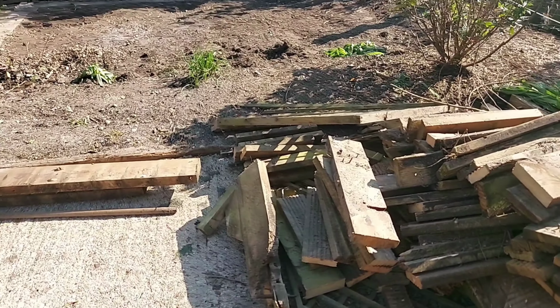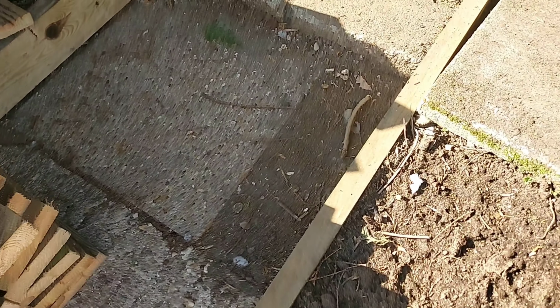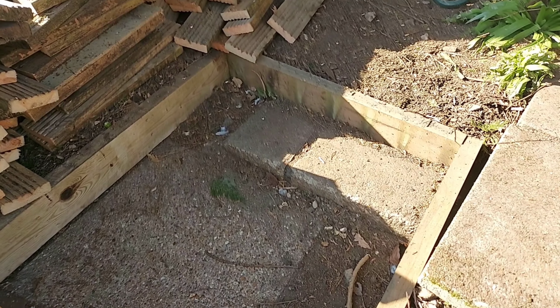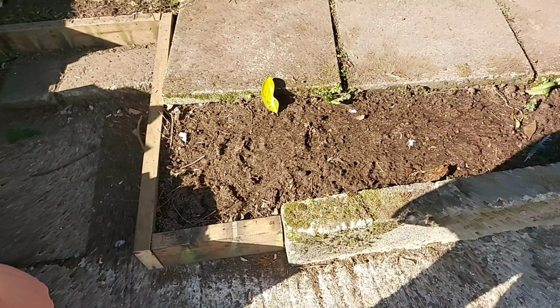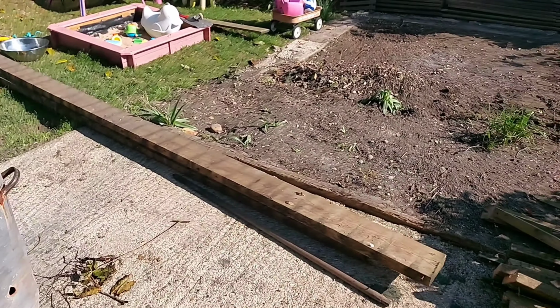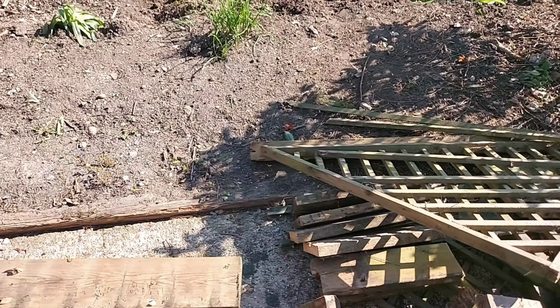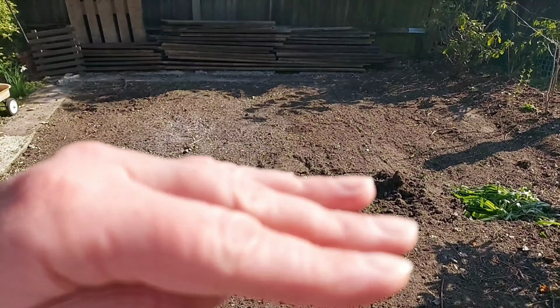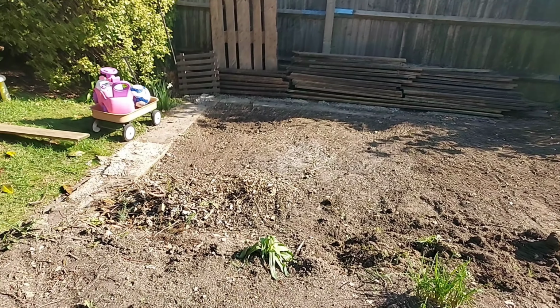You can't quite see it, but we have used some of the old joists that came off the deck as retaining pieces. I think that's what you call them. Keep the soil in the right place. Today's job is to do the same but around this flower bed. Put some timber edging in, and then we're going to grade this area so it slopes towards the fence and then grass it, so that'll be a bit of the kids' play area as well.